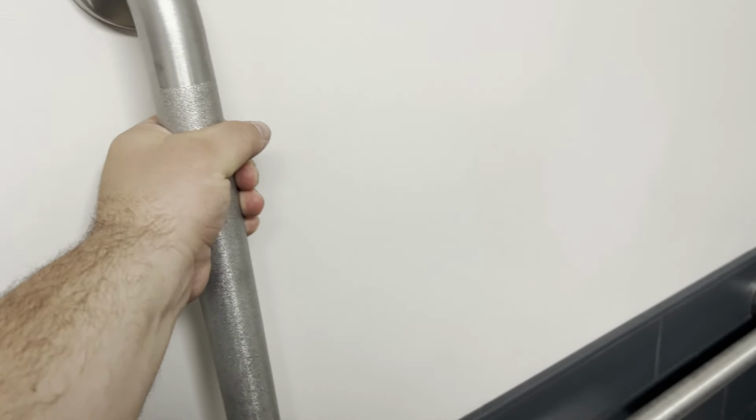The only saving grace is that there's jimping on these handicap rails, which is a first. That is super grippy. I dig it. Changing table, it's nice. In case you're a single dad or something, you've got your baby, needs a diaper.